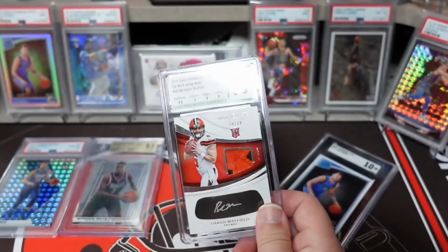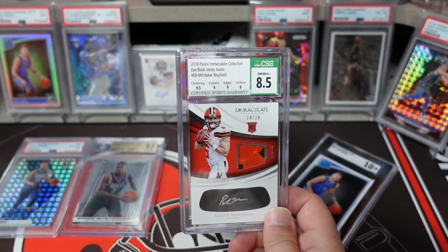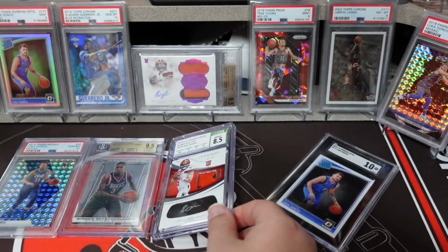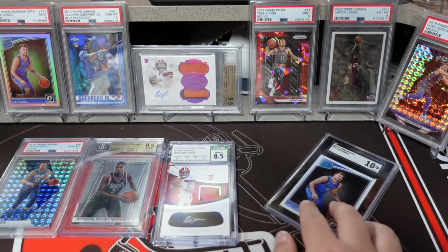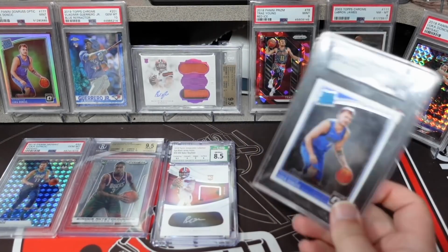And if they fix the label, I think the comps would be way better. The label is really holding them back. If they fix this label, I would put them very close to BGS, and I would put them ahead of SGC. Once again, I just do not like the SGC slab.